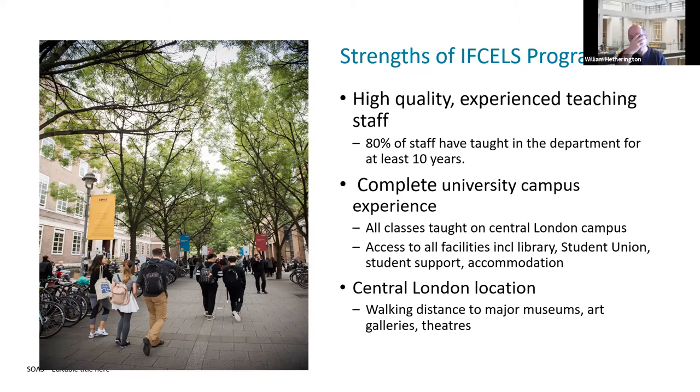And finally, yes, the location is very useful. It is in central London. It is in walking distance from a whole range of different museums, art galleries, theatres, cinemas, and shopping areas, parks. And so there is a lot that students can discover about London while they're studying as well.